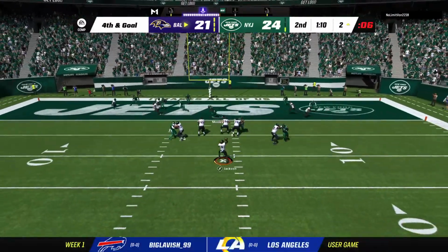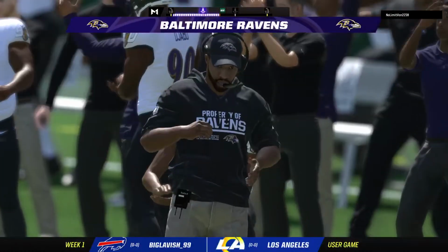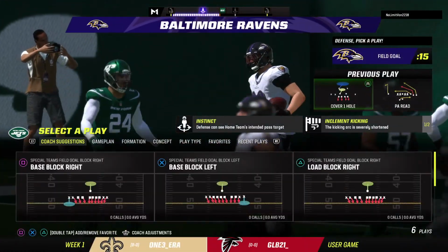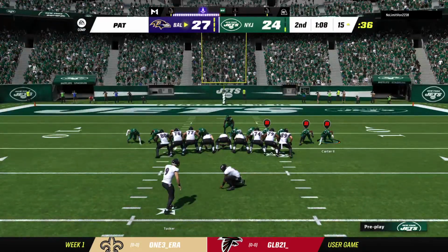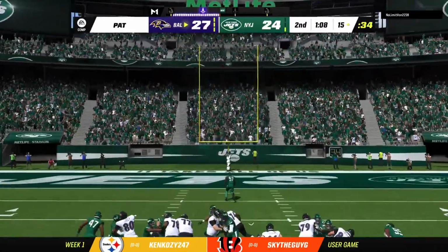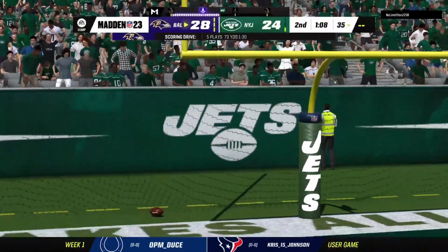To throw is Jackson. And he's got it. Touchdown. Mark Andrews. A 2-yard touchdown grab. And the Ravens' decision to go for it pays off with 6 points. Tucker with the extra point, and that will make this a 4-point game.